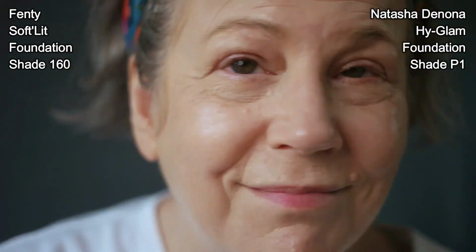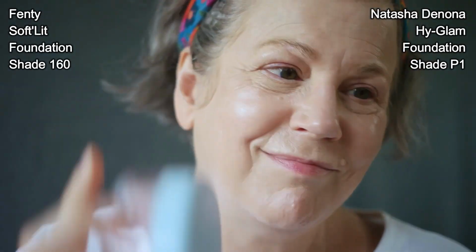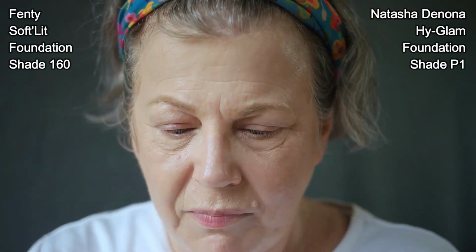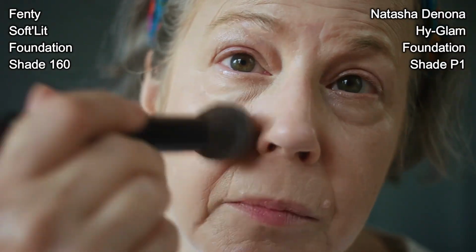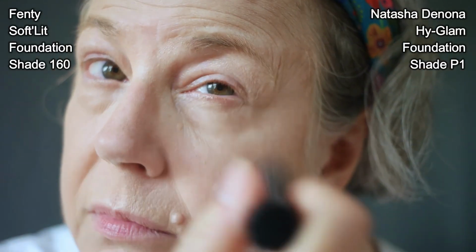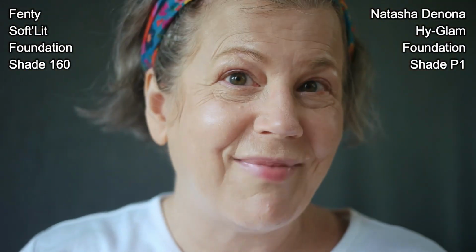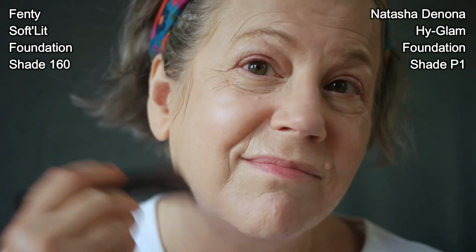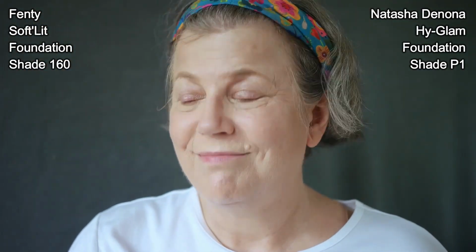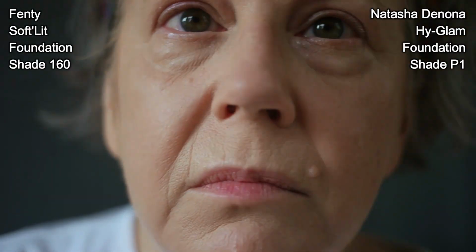So I do think it's interesting that even though the Natasha Denona foundation looked quite radiant at the beginning, I think that it's really not looking any more radiant at all now than the soft matte foundation from Fenty. But I did put a little bit of powder down on top of it, and so you can see what you think of that. But I kind of even don't think it's necessary, and that even though I powdered quite a long time ago, that seems to be holding up just fine.